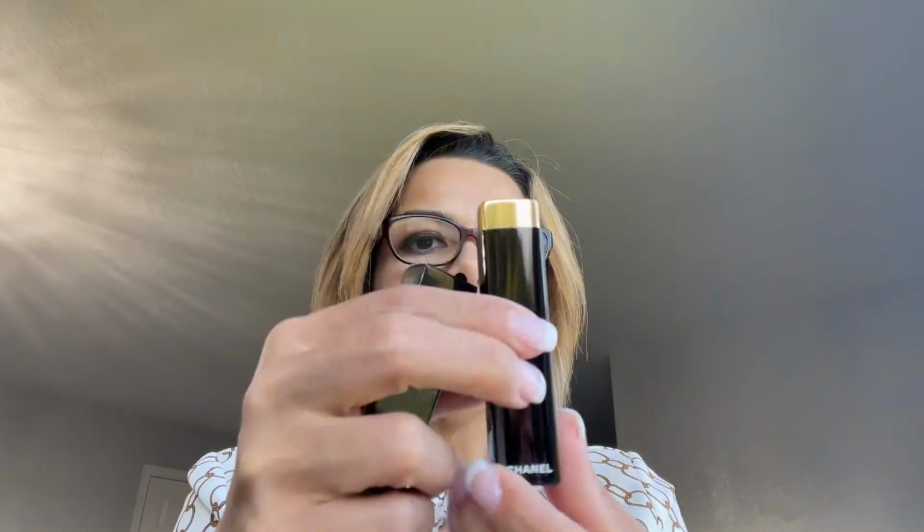a Rouge Allure Velvet in Beige Ardent and the Rouge Coco Bloom in Radiant, and one is definitely bigger than the other one. And I think this one, the Rouge Allure Velvet, is a limited edition. Yes, it's a limited edition that's still available, and it has the lion on it, if you can see. And this is the packaging. Actually, it was open.